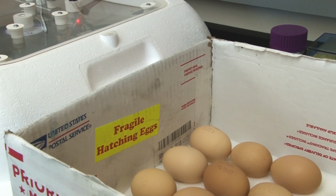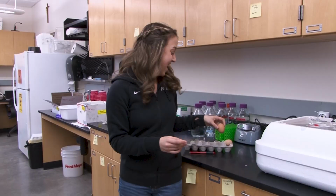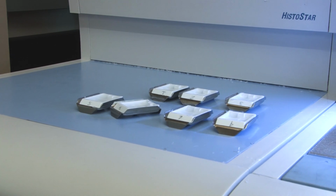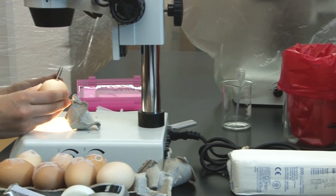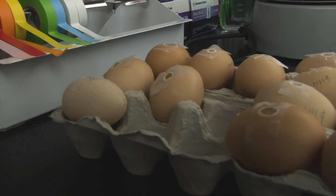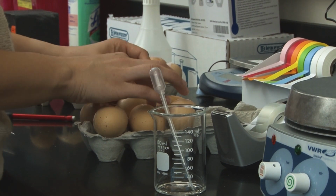My favorite part of the project is when we take them out of the incubator and then we crack them open. We set them in paraformaldehyde, which fixes them, and then we embed them and then slice them and look at the samples. My personal protein will be the ET1, or the endothelin 1, and then we'll look at how that progresses in response to shear stress over time.